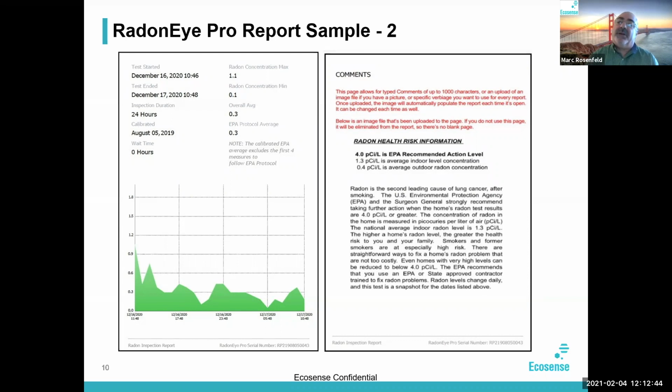Some people have different images depending on if it's over 4.0 or under. If it's over, it might say, hey, mitigate, and this is why. Yeah. So that is something that we worked on for a long time, and our inspectors love it. Just came out about a week and a half, 2 weeks ago. Nice. So it's been a really, really nice upgrade.